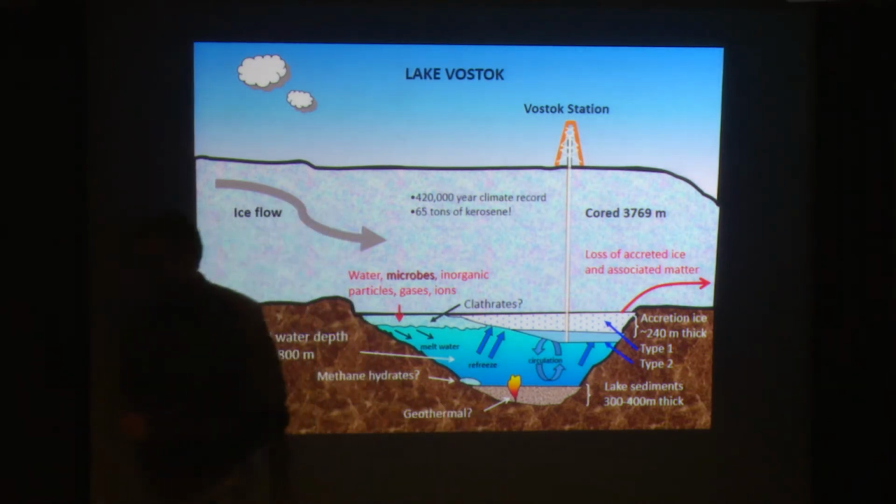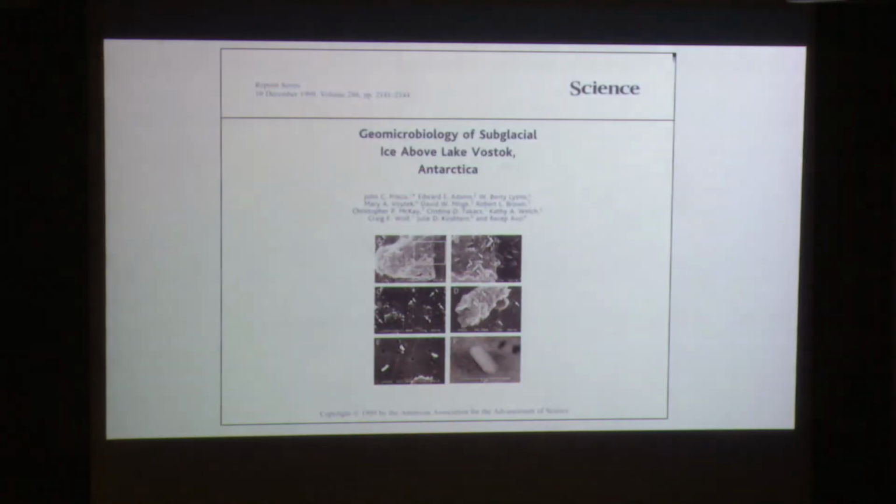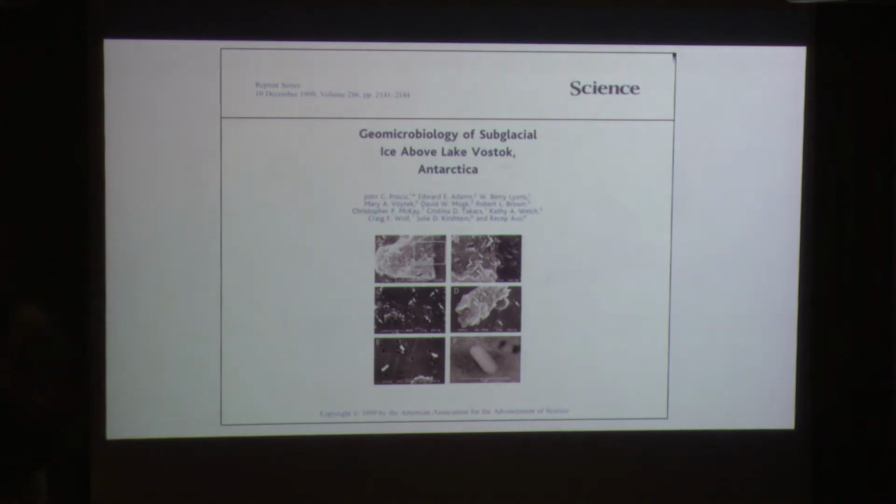So they were using helium-3, helium-4 isotopes, and they wrote a paper in Nature, and they concluded it was geothermal. There's some conflicting information on that now. There's still a lot of conflicts on Vostok, and a lot of it's Russian involvement. But we were able to get ice from almost 4,000 meters, that accretion ice.